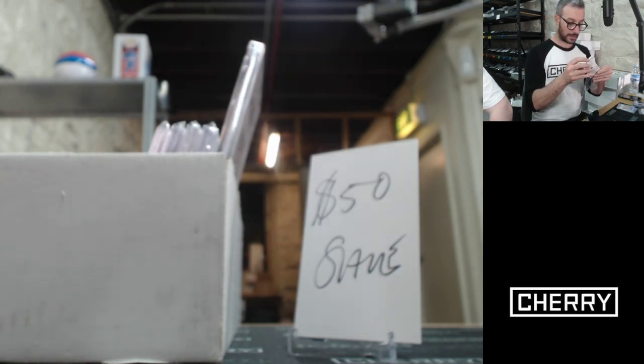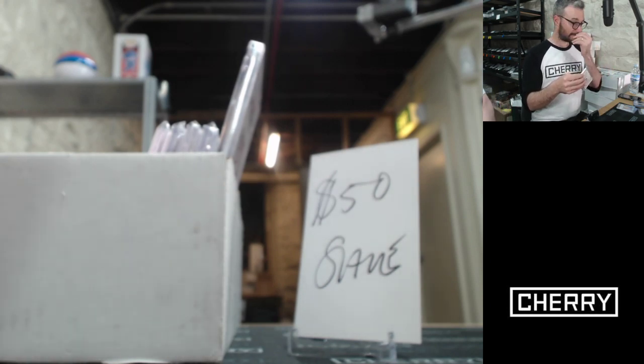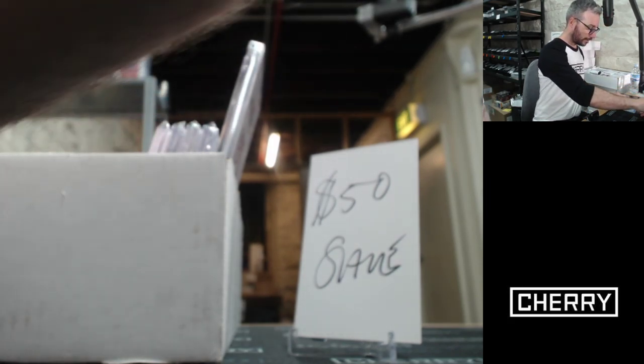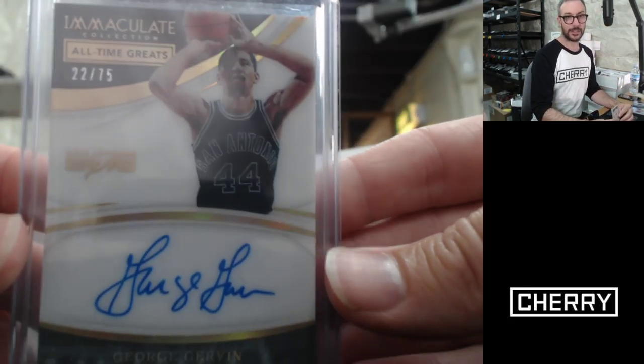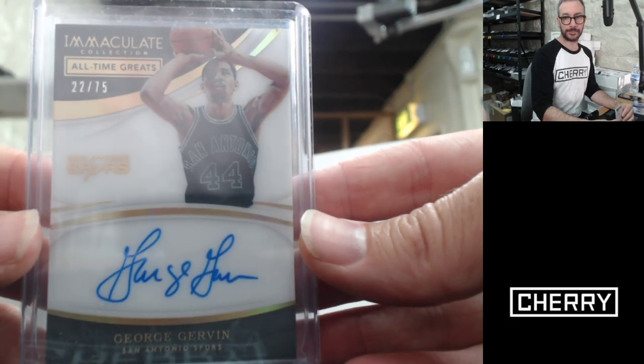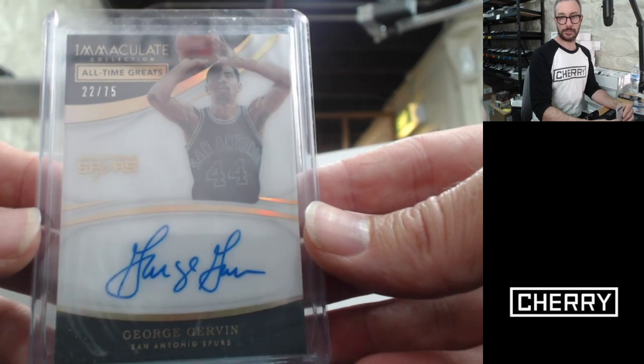Hit the old man because he doesn't know what he's doing anymore and lose his mind too. Well, that's abuse. That's abuse, Andrew. We don't stand for that. See you in court, pal. George Gervin acetate auto from iMac. John doesn't want the Ben artist proof.